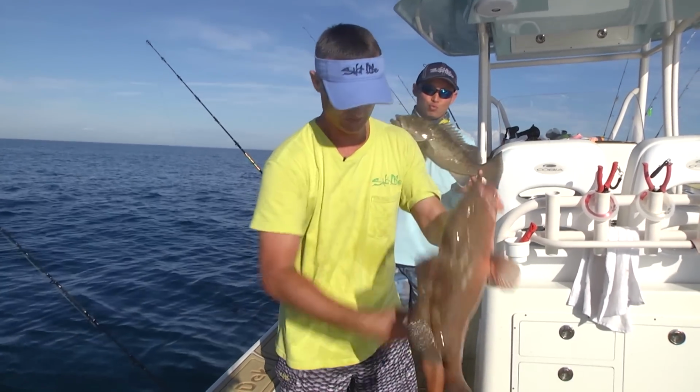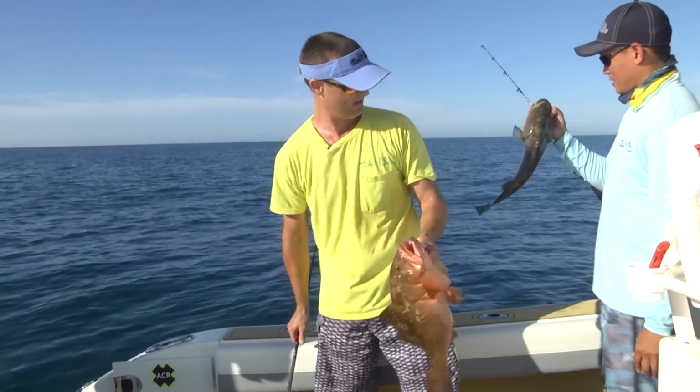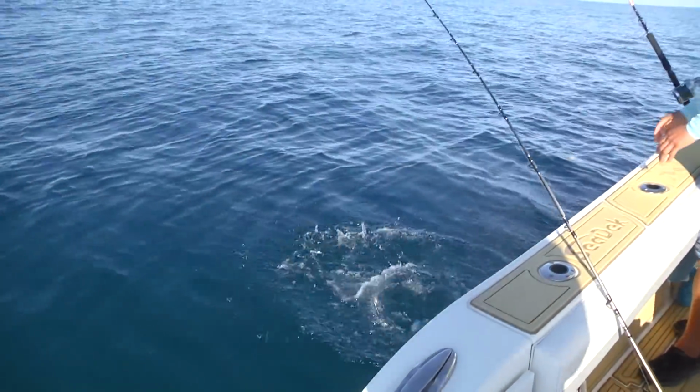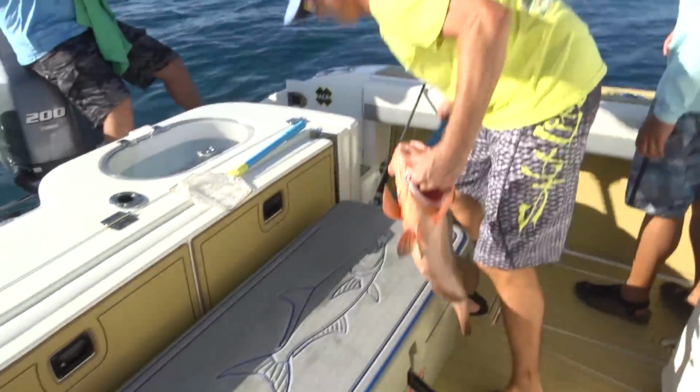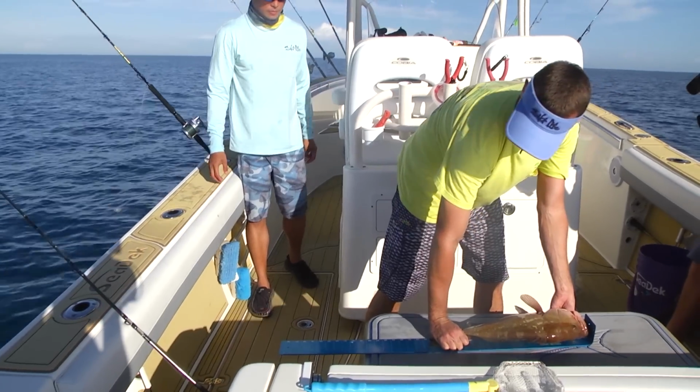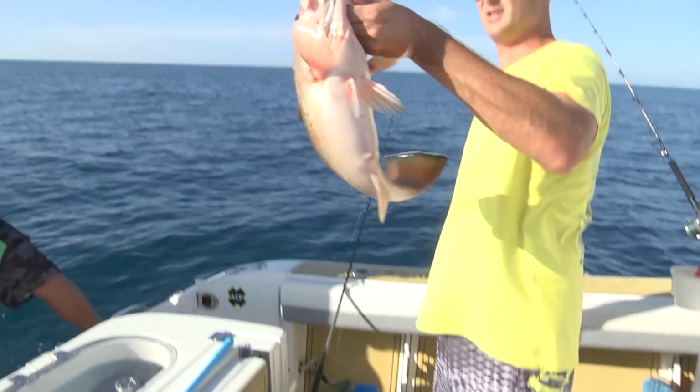And there's that red grouper. I'm gonna go ahead and put him on the tape. Yeah, dump that guy. There you go. Let's double check him here. They gotta be 20 inches. He is 20 and a half, not bad. It's a keeper, you made it.